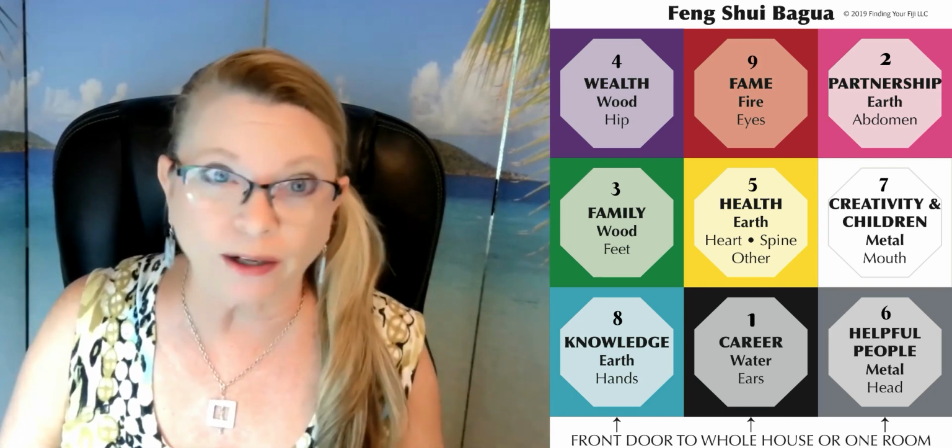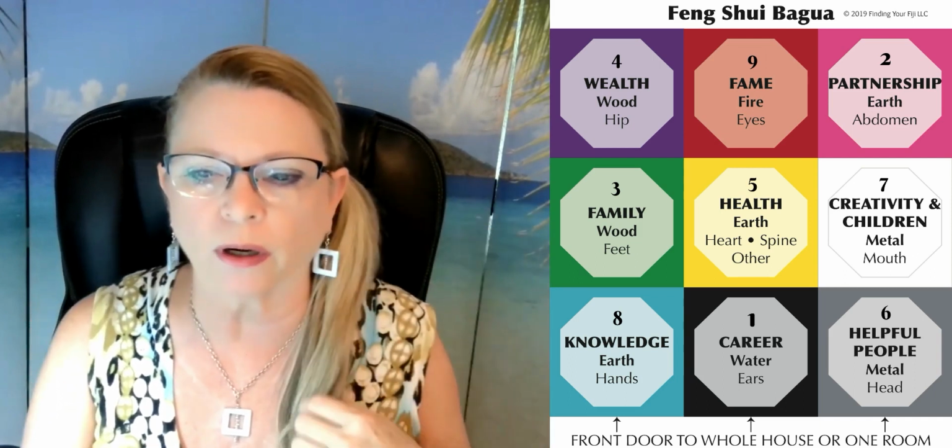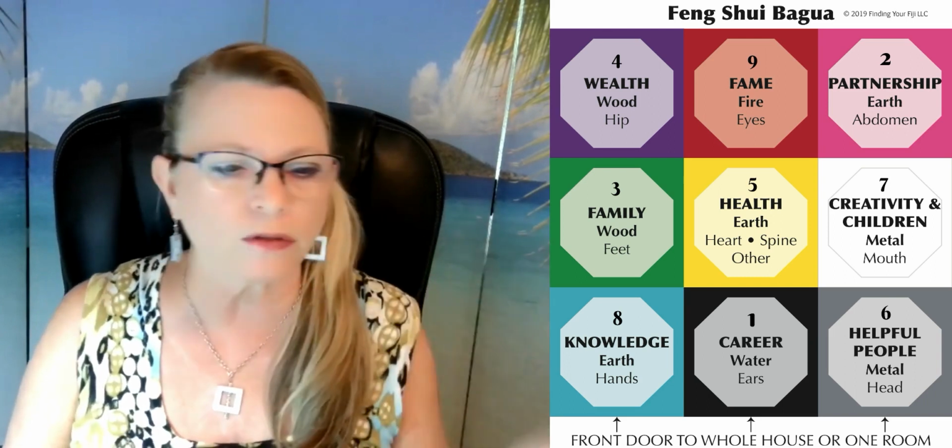is challenging, you do not want to add more water. You want to add wood to have that water feed that wood, right? So you want to add the wood element because that's the element associated with wealth, and the water can feed that wood, which will help improve your wealth. And then partnership is supported by the element of earth and so on. That's kind of how that works.